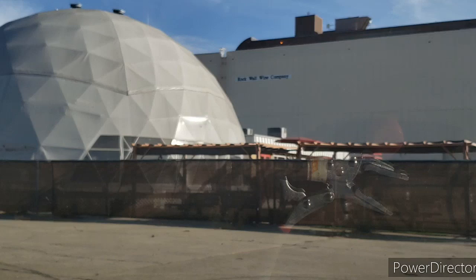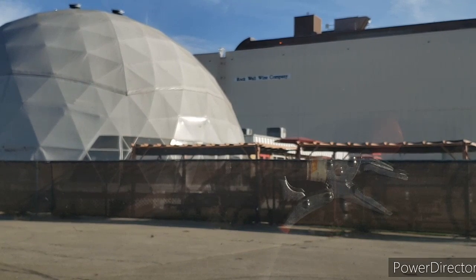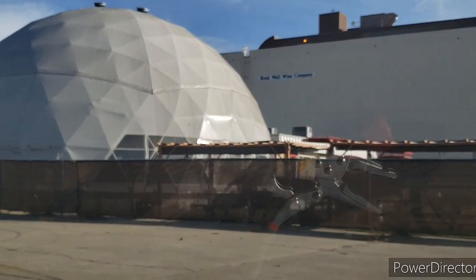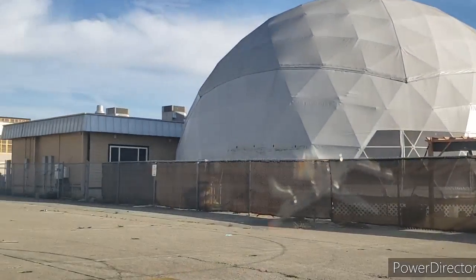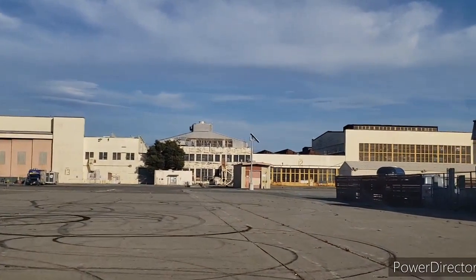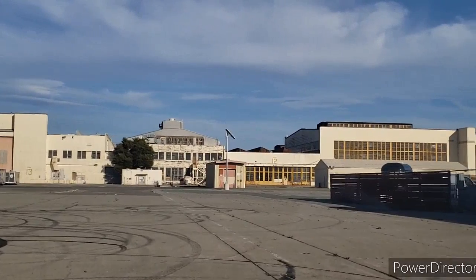That building right there is a winery where they make their own wine, and I used to go over here and have a few drinks. It was pretty cool. I guess it's closed today. So this is part of the old base.